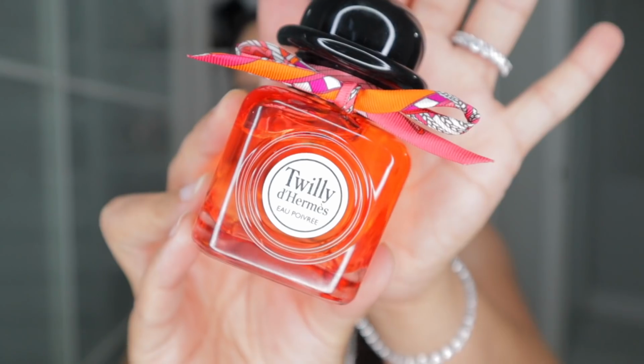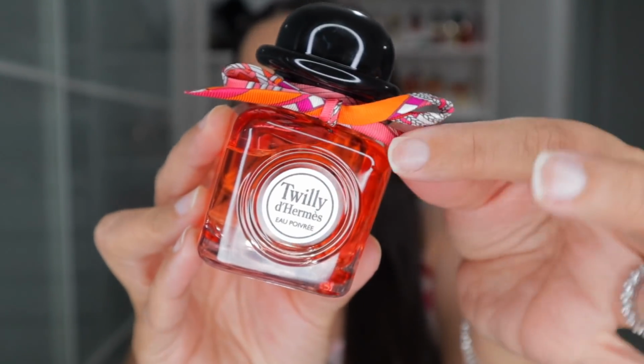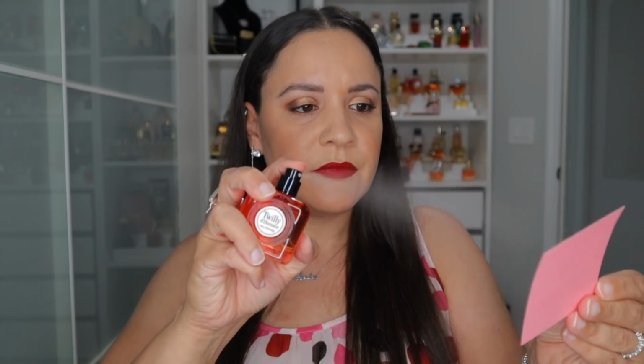And then we have Twilight d'Hermès Eau Poivrée. And this is about the rose. So I think they did a good job of the pink bottle with the different colors of roses. This one was released in 2019. And this one's growing on me because this wasn't a love. I thought this was going to be Twilight d'Hermès with a rosiness. But the rose in here is slightly vintage. It's a little powdery, kind of makeup-y, but I'm starting to appreciate that.